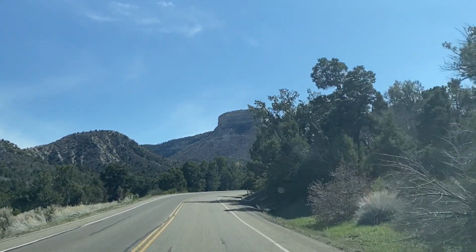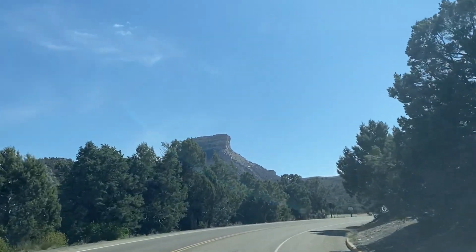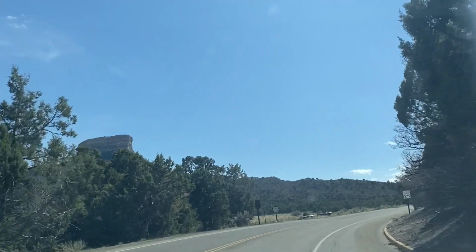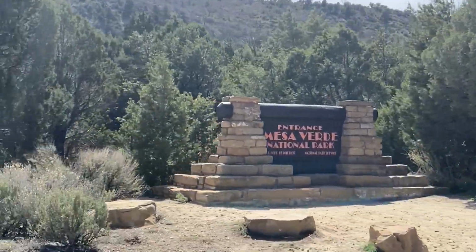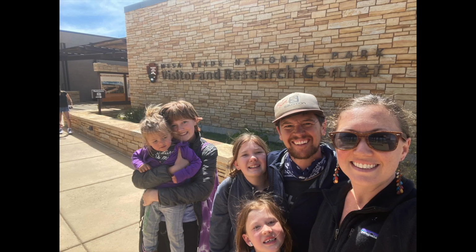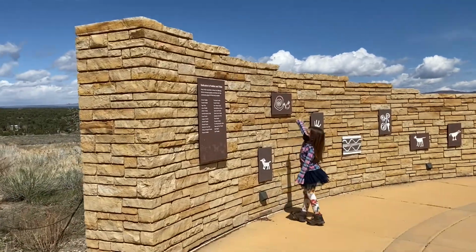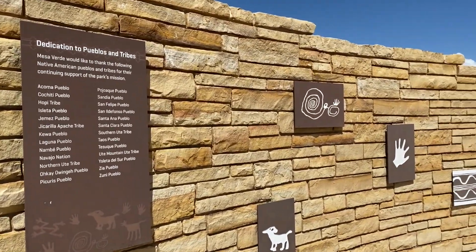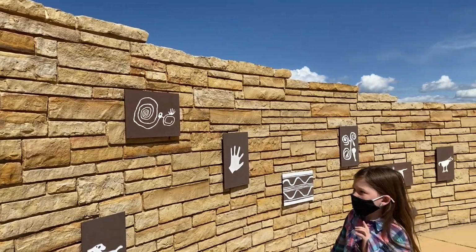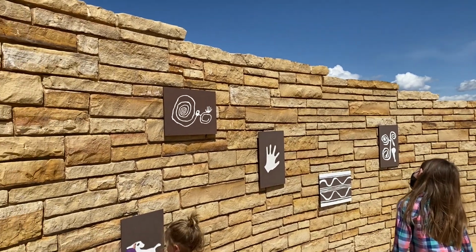Is that the Mesa Verde? I don't know. I don't want to say it. It kind of looks like a mesa, like a table. Verde, right? It means green table. What is it? Dedication to Pueblos and Tribes. Mesa Verde would like to thank the following Native American Pueblos and tribes for their continued support of the park's mission.